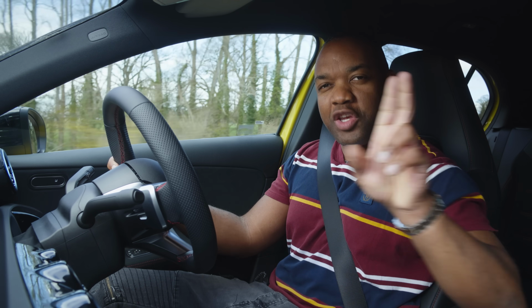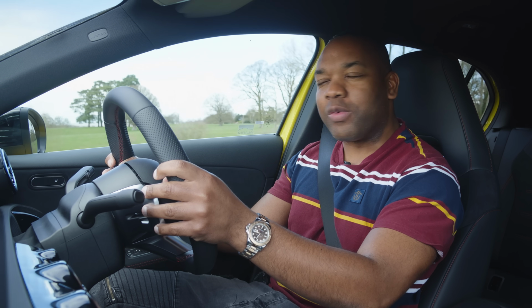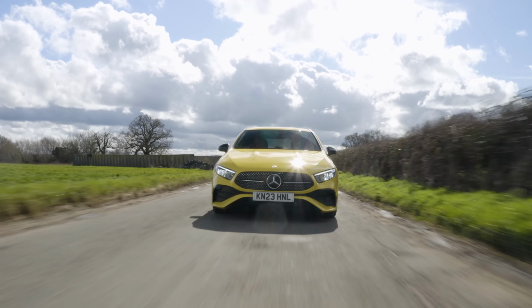So, what is the new Mercedes A-Class like to drive? Any different to the old Mercedes A-Class? Actually, no, you might be surprised to learn. It's very, very similar, and that's mostly good. First impressions, it's pretty refined in here.